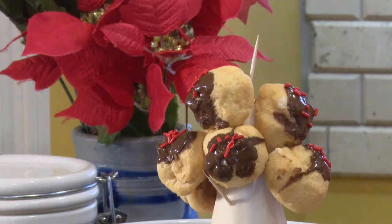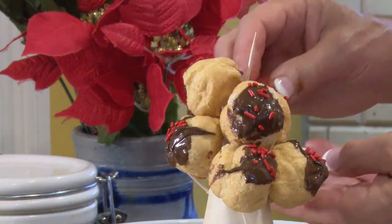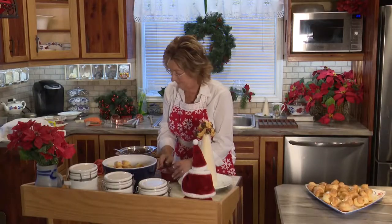I just got to check on my cookies here in a minute too, because I think I should put a timer on them. I'm a little bit preoccupied with what I'm doing here, so it's pretty easy to forget what I'm doing.